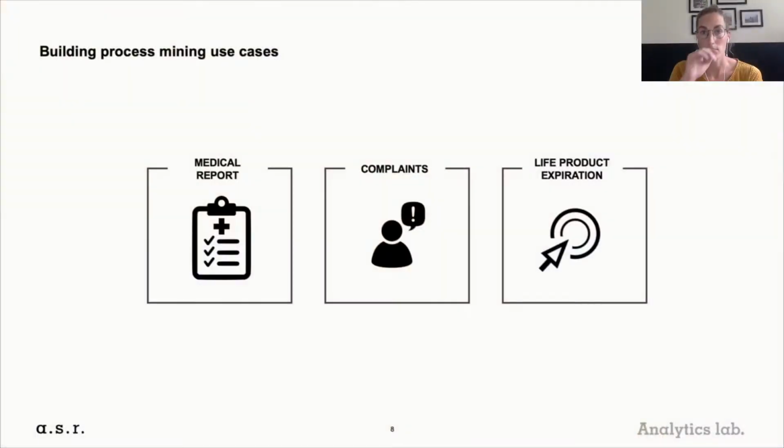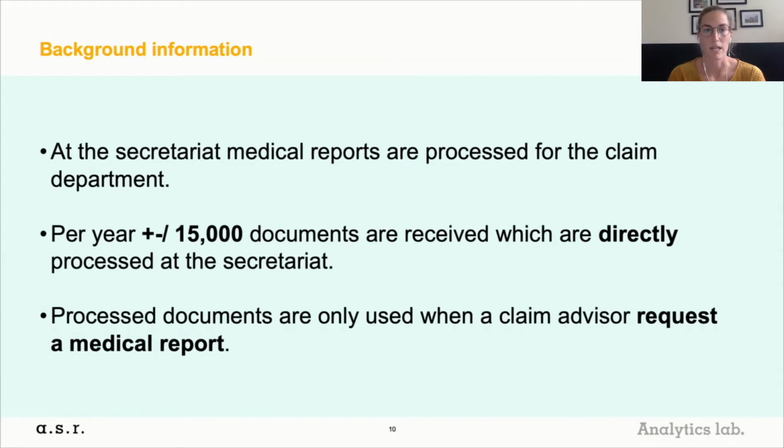The first case that I'll be discussing with you today is the medical reports case. At a.s.r. we have a claim department where the claims are handled, but sometimes they need additional information. So, for example, they need additional medical information about the claim, and they can do this at our medical secretariat. At this medical secretariat, they process all the information so that the doctor can write a medical report, which is then sent back to our claim handler.